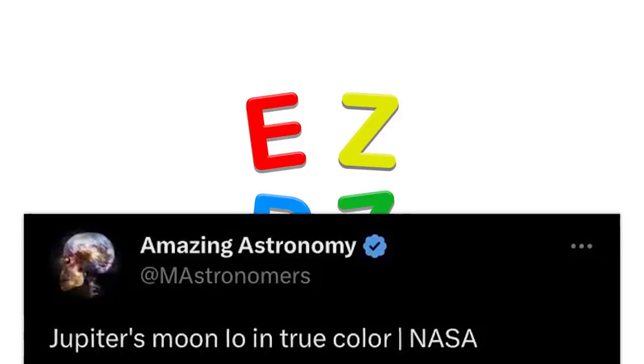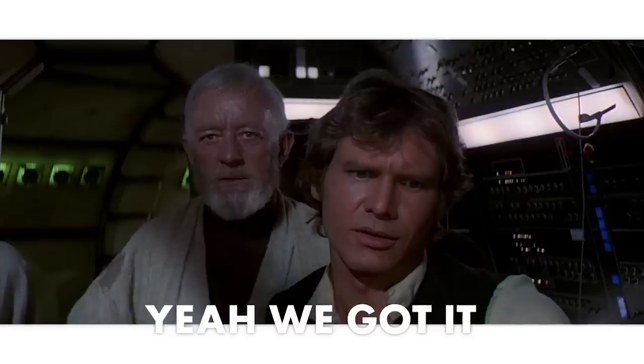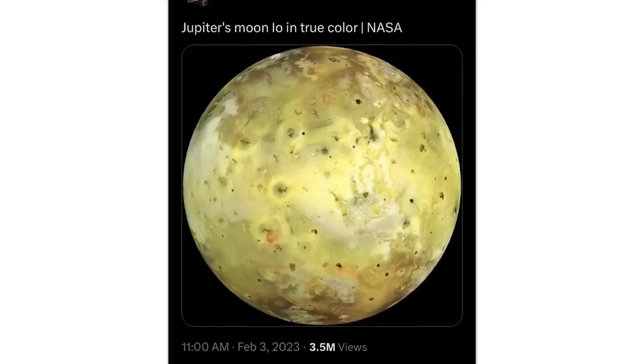Jupiter's moon Io in true color. NASA. That's no moon. Do you get the reference? That's no moon. It does look like a potato. That looks like a perfectly round potato, but it's got like sprouts and stuff on it.